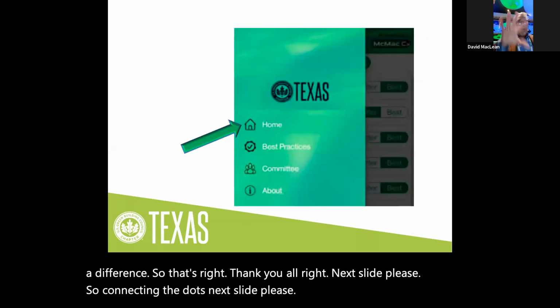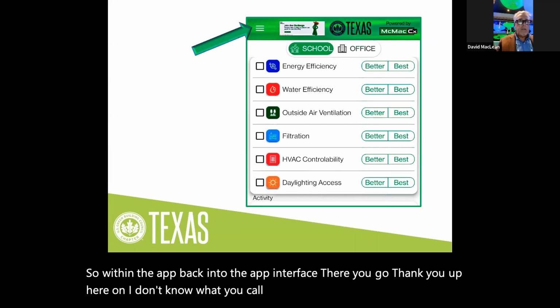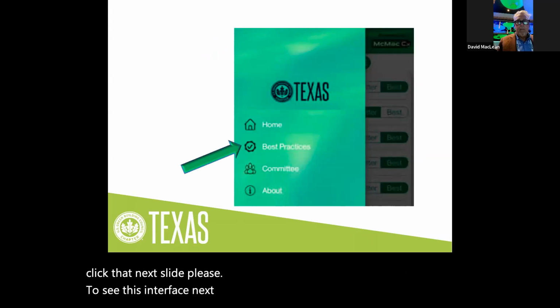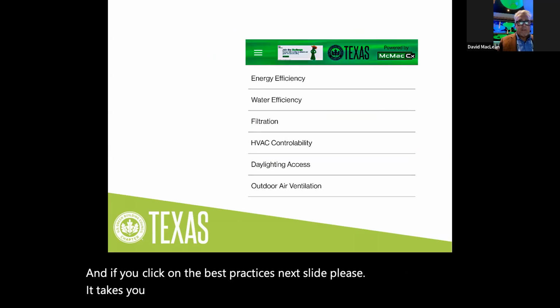So within the app, back into the app interface. There you go. Thank you. Up here in the menu section, you click that. Next slide, please. You see this interface. Next slide, please. And if you click on the best practices, next slide, please. It takes you to all of the best practices that we have on the front end that we saw earlier.